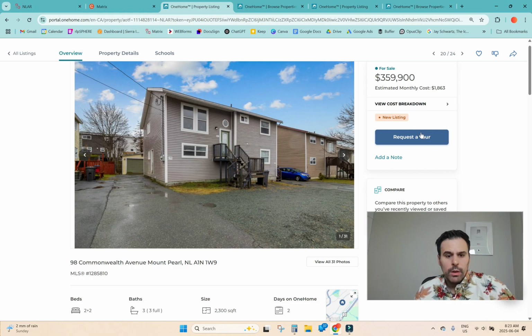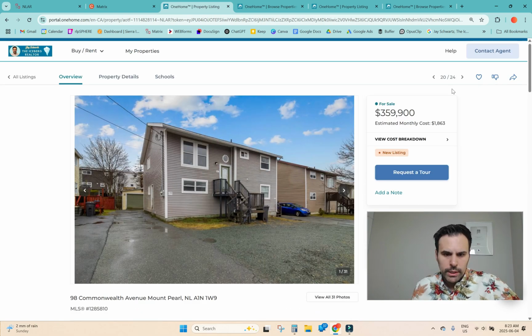I don't think this is a property that somebody's looking to live in and rent out the other units, unless maybe you're a single person just getting started on your investment journey and you want to start here, maybe level up. But I can see this selling for 350 for sure. It's not far off now. They should be able to get it sold.